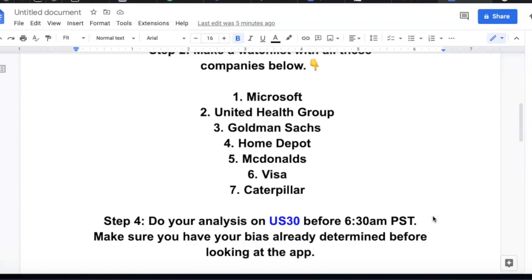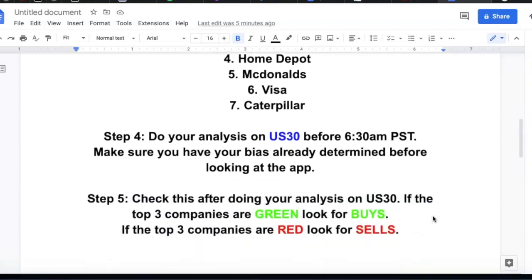And like I said, guys, we're not relying on this app to give us our bias. It's just adding a little more confirmation. Step 5. Now, you're going to check this after doing your analysis on US30, and this is how you're going to do it. If the top 3 companies are green, you're going to look for buys.